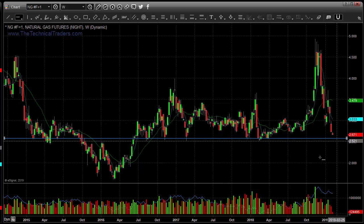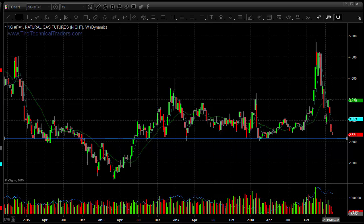When you come down to a major level like this and you hit it for the first time, you can get a very strong bounce off this level. This is a weekly chart, so obviously it's not a one-day bounce. You can see this big time pattern. Came down, hit it, traded sideways for 1 week, and then took off.